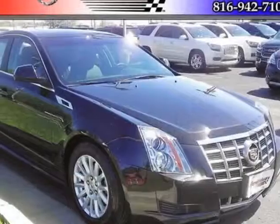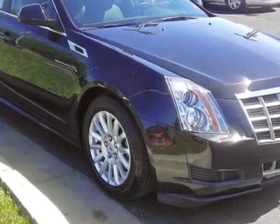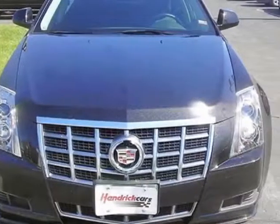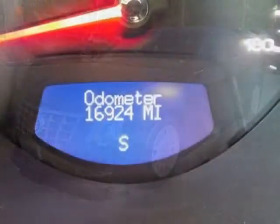Look at this certified pre-owned 2012 Cadillac CTS Sedan. Carfax has certified this CTS Sedan as having one owner. This CTS Sedan has just under 17,000 miles. For your protection, this vehicle has a factory warranty.